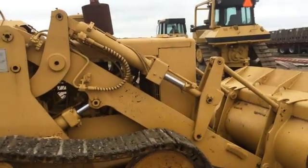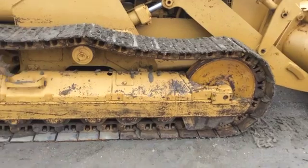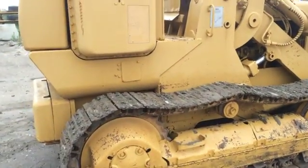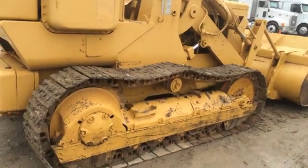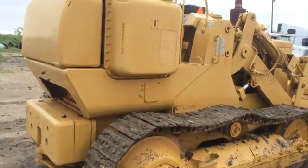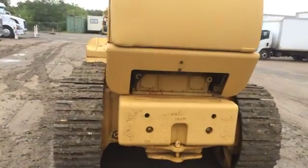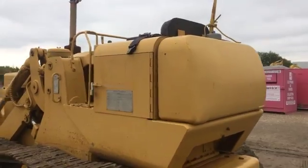Price on a new machine like this these days, of course, they don't build tractors like this anymore. I mean, this is a great machine. It was state of the art in its day, and there's still a lot of them out there running. If you were to get this size track loader these days, it would be about $250,000, believe it or not.